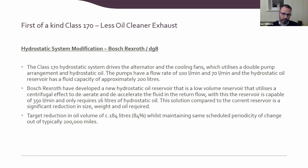The benefits were we were reducing the hydrostatic oil tank capacity to 16 litres. That's around 184 litres, saving 84% in volume and giving us significant benefits in size, weight, and oil consumption. Another benefit was that this was envisaged to have no impact on the maintenance of the train in this area, so 200,000 miles between oil changes.